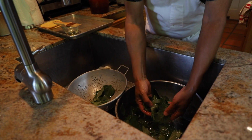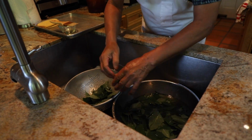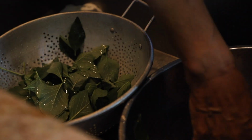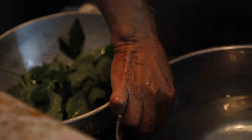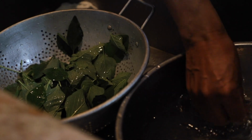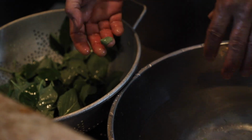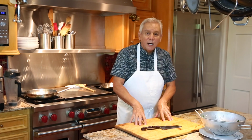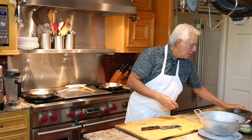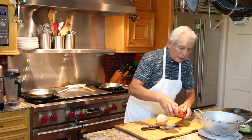And the dirt will fall to the bottom. That's why I don't pour the water into the colander, because the dirt particles have lain to the bottom, so we want to keep them there. And now this is ready to cook. We're going to cook this with onion and tomato. So let me get the onion and then 3 tomatoes.